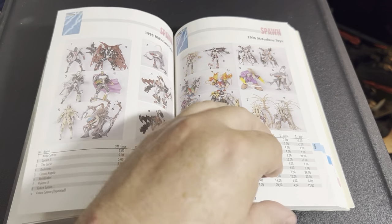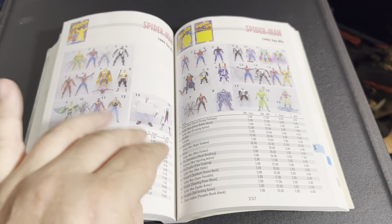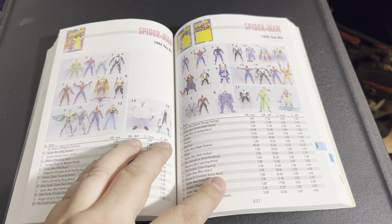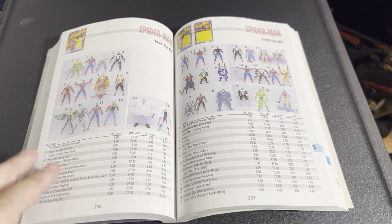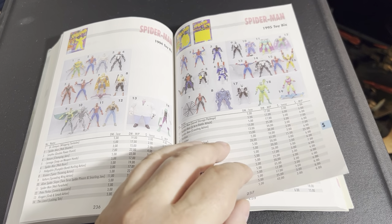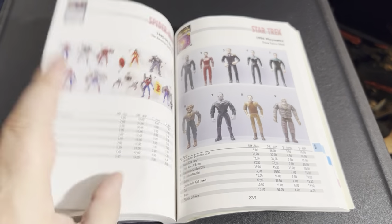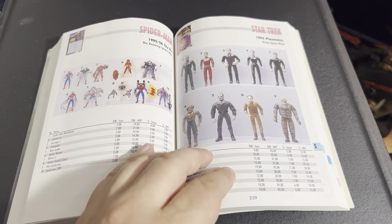Spawn was a big one in the 90s that everyone was collecting. So many variants, so many things to look for. Spider-Man was another great line to collect, and they've done these now recently in the retro Marvel Legends. Awesome line of figures. These are some top-notch Toy Biz. Spider-Man, I highly recommend it.